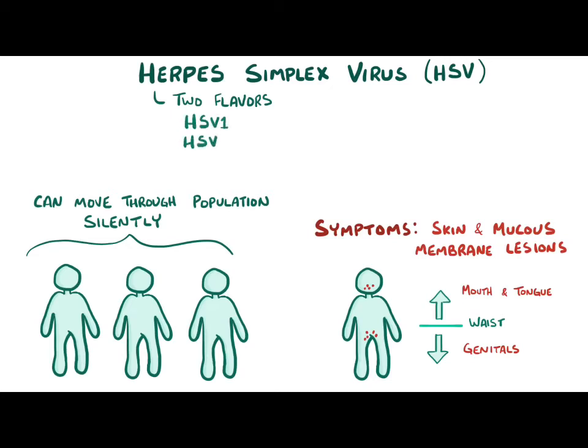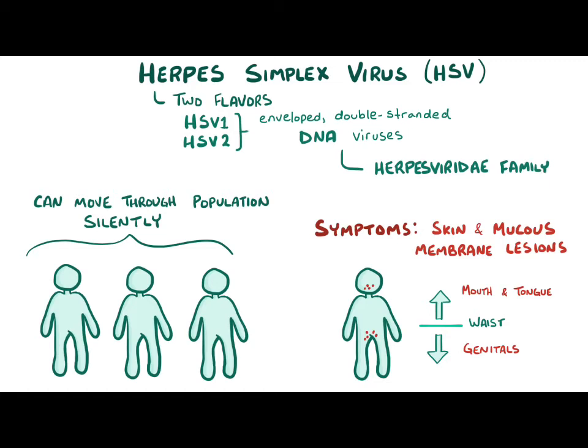HSV1 and HSV2 are both part of a larger family of enveloped, double-stranded DNA viruses, the herpesviridae family. Generally speaking, HSV1 tends to cause infections above the waist, and HSV2 tends to cause infections below the waist. But there's a lot of crossover because both viruses can cause both types of infections.